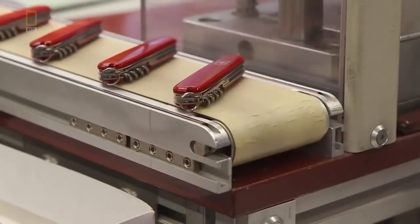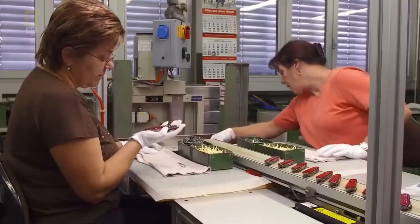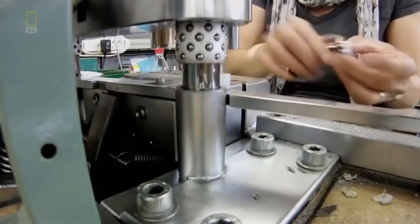Lots of companies hype quality, but here they mean it. Every step we have to control from A to Z, so we can give the customer the lifelong guarantee. This is very important. And quality follows every stage of production.